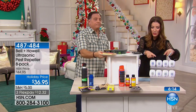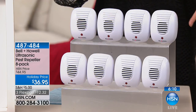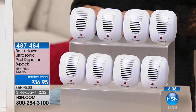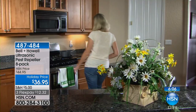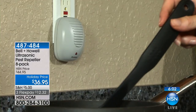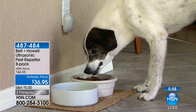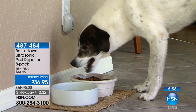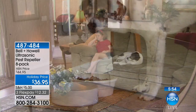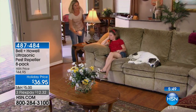You're getting a set of eight, so you put one in each room? What do you recommend? You put one in every room of the house, and I always tell people, don't forget the attic, the basement, or the garage. Just count up the number of rooms that you have in your house, and that'll let you know how many you need. For most people, eight is going to be the sweet spot. That's a good number for the bedrooms, the bathroom, the kitchen, the dining room, all those places, because you want to make sure that you've got that crisscross of the sound waves.